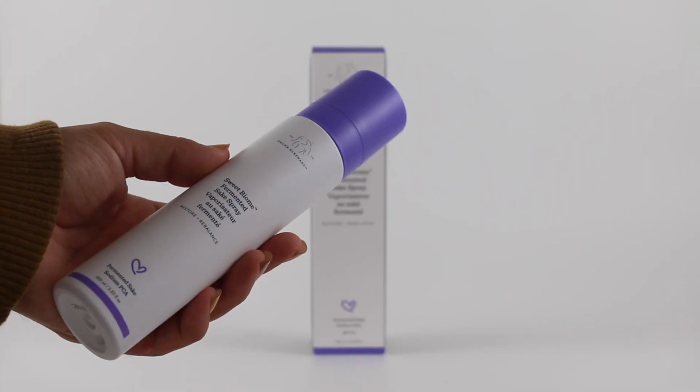For toner, I do have the Drunk Elephant Sweet Biome Fermented Sake Spray. I did film a review on this product, so I will link it up above in case you missed it. This is pricey, and I am almost out of this, but I enjoyed it.